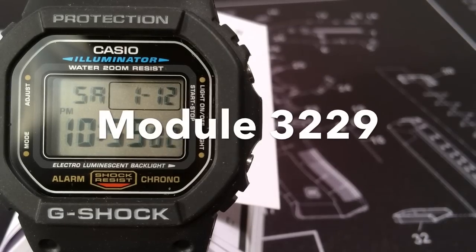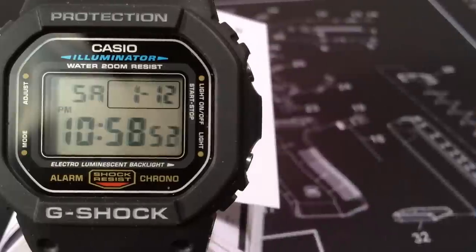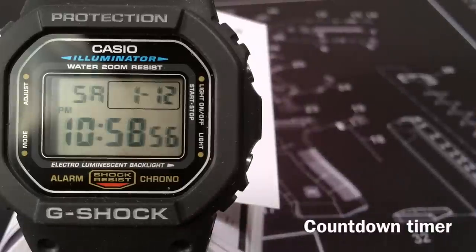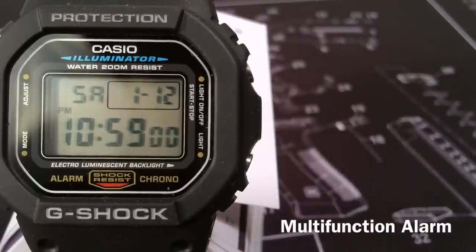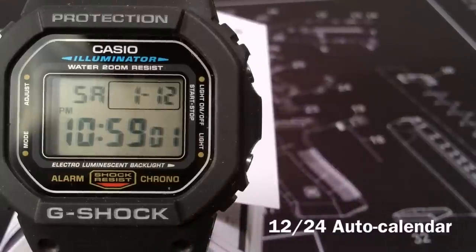As far as the DW5600E's module goes, if you want the ins and outs of all of the functionality, how to use it, there are plenty of videos on YouTube showing you how to use one of these watches. My comment is that this particular G-Shock has the really essential modular functions. Of course, the beauty of a module is that it's totally open concept.